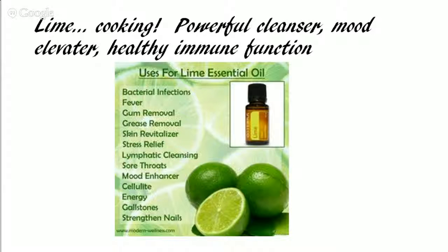So our second is lime. I would say it was probably the end of July or August when I started using lime. And it has quickly become one of my favorites, and I use it all the time. I use it a lot for cooking, and I have a couple things I'll show you on the next slide for that. It's also great as a powerful cleanser for household countertops. I even do my stainless steel appliances with it with a little water, and it's amazing. Also an excellent mood elevator, and creates a healthy immune function.